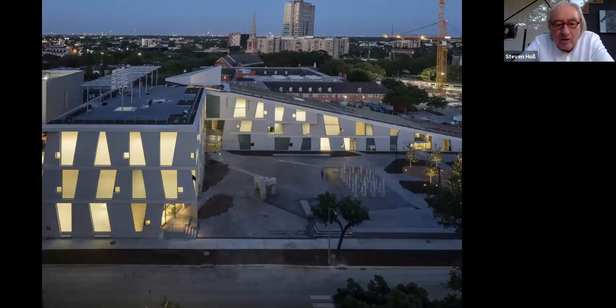Anyway, there's the building when it opened, and you see the roof terrace that gives a view back to the whole campus.